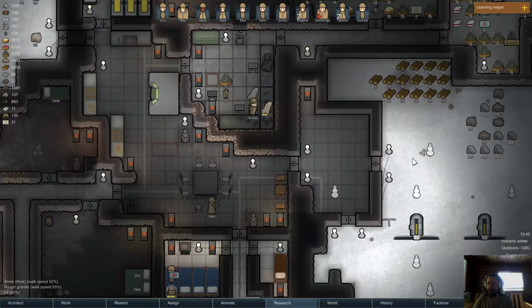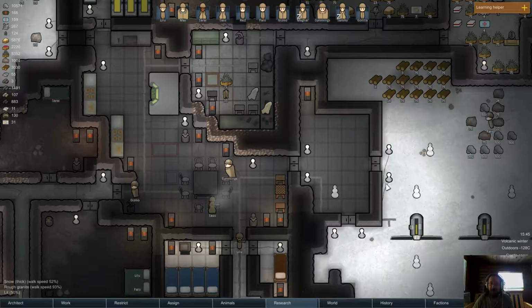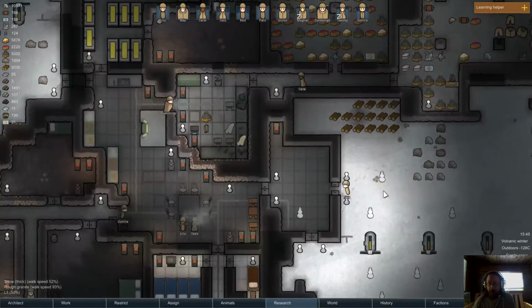If it doesn't get cold enough to suit me, I'm going to pop dev mode on again and force a cold snap on top of the volcanic winter. See if I can get like 200 below out of this game without killing everyone. That'll be beyond the limit of their gear.